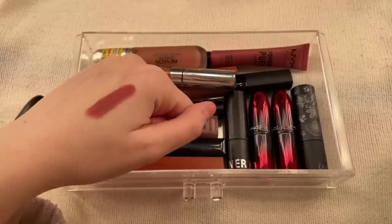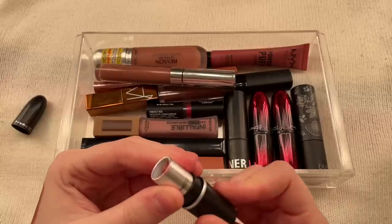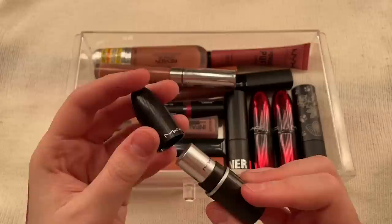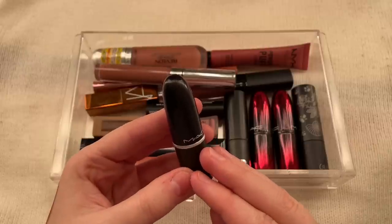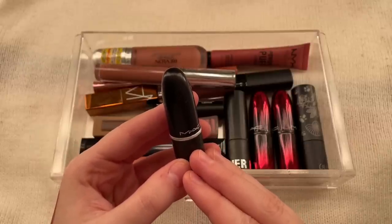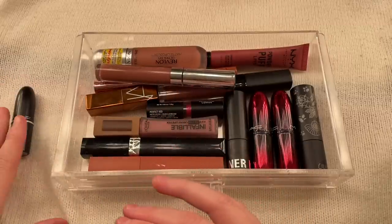Isn't that stunning? I recently discovered that since I have blonde eyelashes and eyebrows, it's actually sort of a look if I just do a bold lip with no other makeup. It kind of looks really cool, I think. So that's our first one.